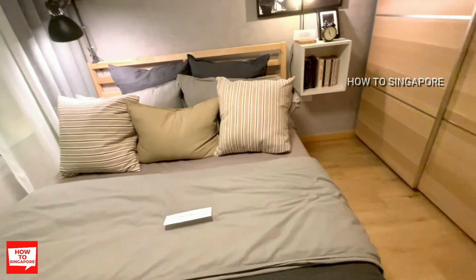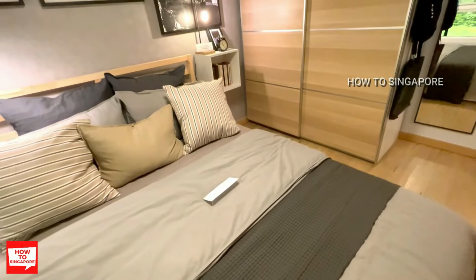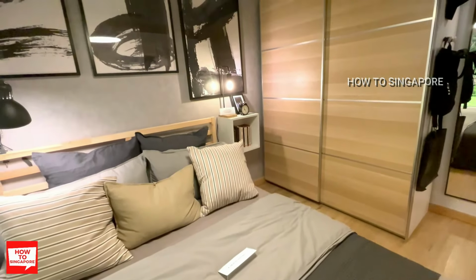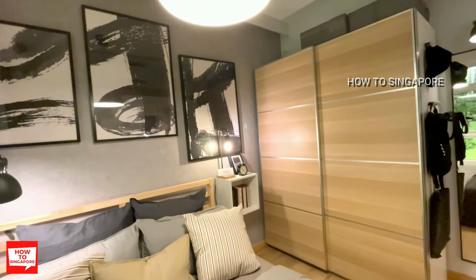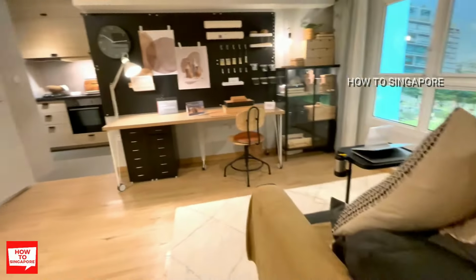Please note that your monthly household income should not exceed $14,000. But the interesting part is, they don't take your savings into consideration. So let's say in the past you had a 4-room flat and then you sold it. Let's say you profited $500,000. Some goes to your CPF, some goes to your bank account as savings.